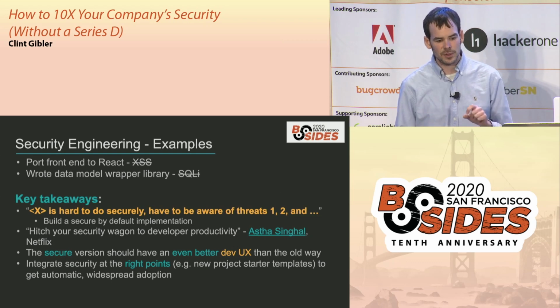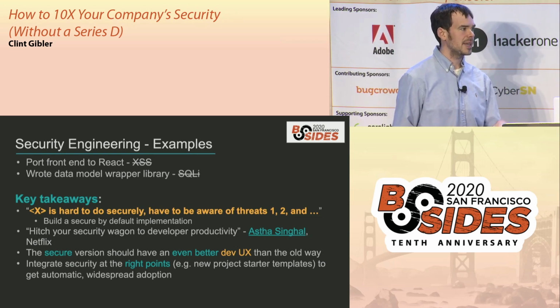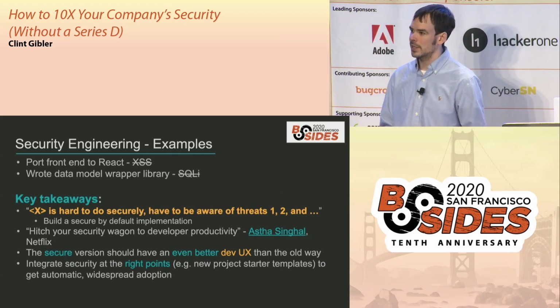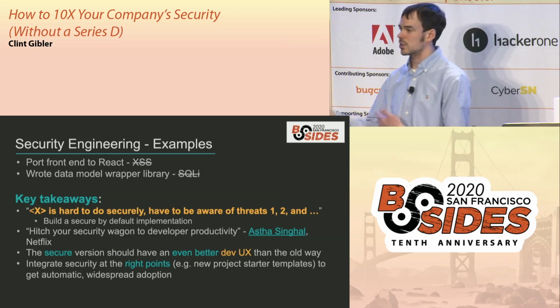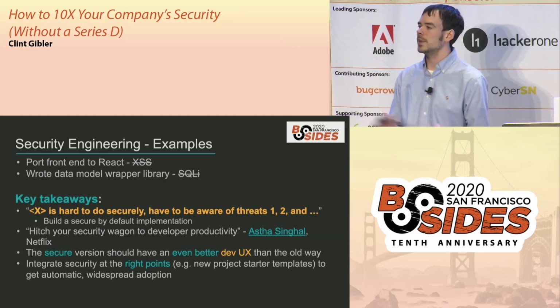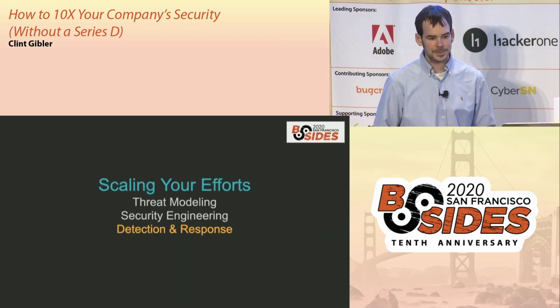Another key insight is if you integrate security at the right points, you can get adoption much easier. So say, for example, there's a new project starter template where every new, say, Golang microservice just clones that and then starts building. If you can put your security controls into that, then everyone who builds from that is going to get it for free, and you don't have to sort of convince them to adopt it.